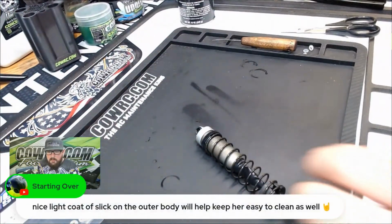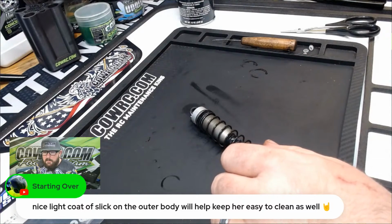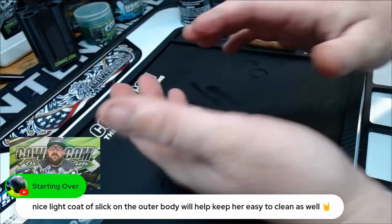Nice light coat of slick on the outer body will help keep her easy to clean as well. Absolutely, you can do it as you're assembling your shocks, getting ready to put them on.